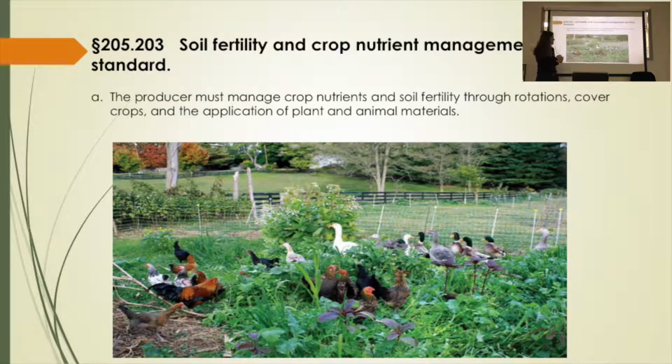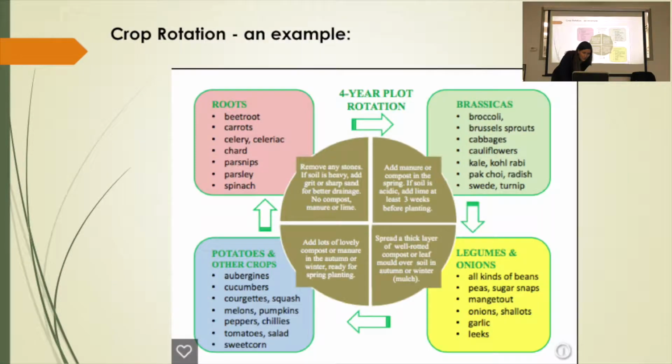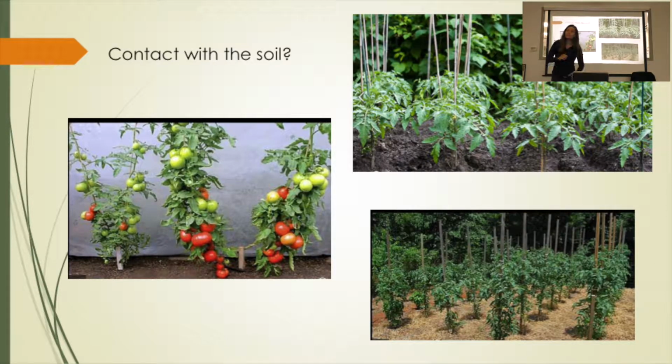I must get to the manure standard here, I think. Yes, the manure standard. It's food safety essentially, what everybody's having to comply with again. It's 90 days for crops that do not contact the soil, and 120 days if the crop has contact with the soil. So that's the raw manure standard.